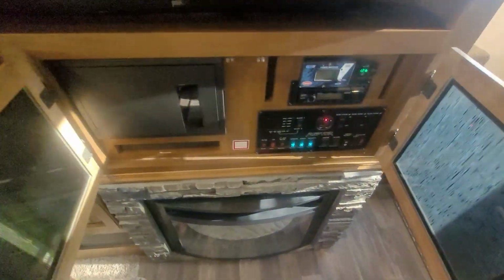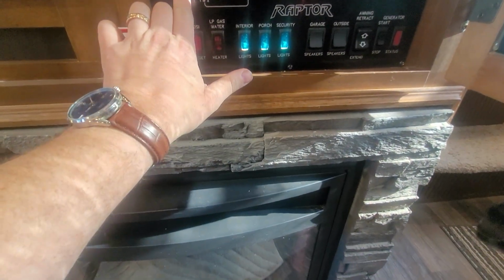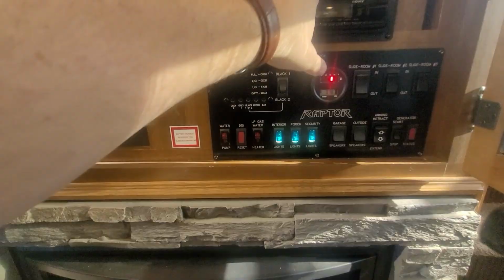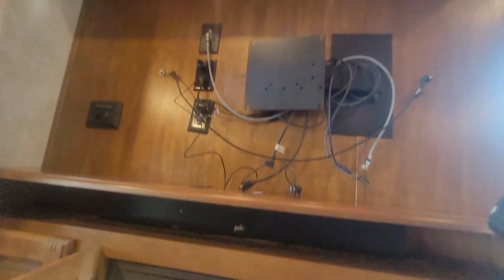So over here, just below the television, you have your actual control center, which you can do your lights, your slides, you can monitor your gas, as well as your tanks as well. So you have all of that. Your fireplace, your converter. Over here you can actually turn on your inverter, which is really nice because this is a 2000 watt inverter. And then above here is where your TV is.